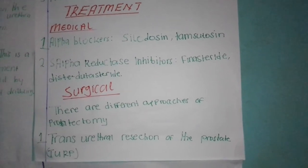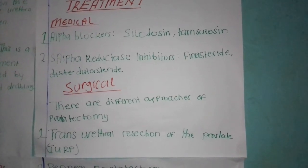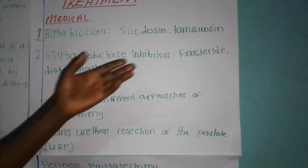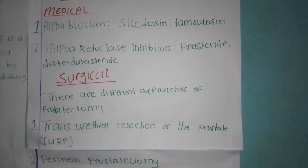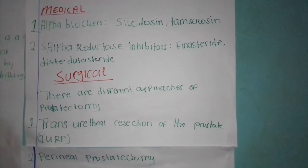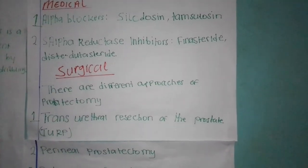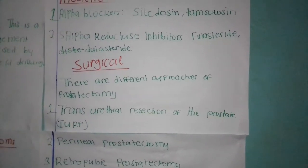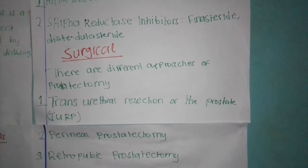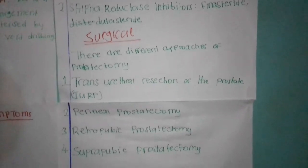In medical treatment, we can give alpha blockers, like tamsulosin, to the patient. Then you can also give 5 alpha reductase inhibitors like finasteride and dutasteride. Then there's also a surgical treatment. In this surgical treatment, I will explain the approaches that are done during a prostatectomy. There are different approaches that can be done.